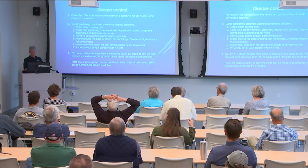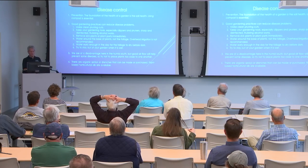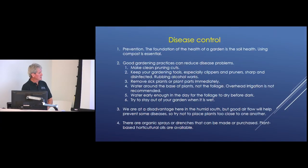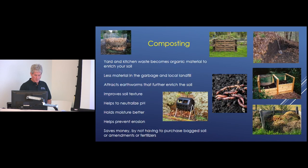And there are organic sprays or drenches that can be made or purchased. And there are plant-based horticultural oils available as well. I'm afraid to touch this thing. Okay, composting. Everybody should be composting.